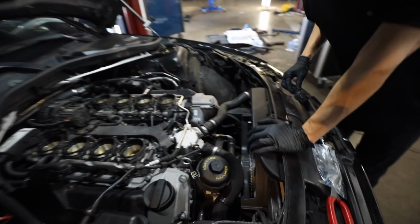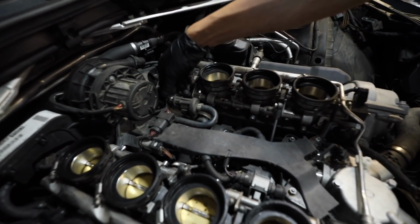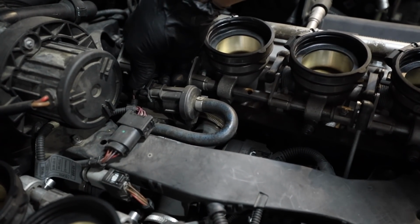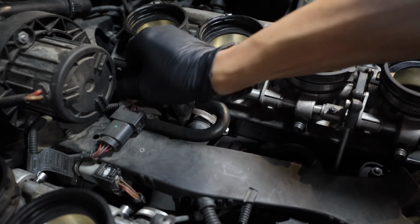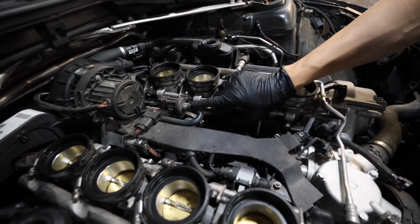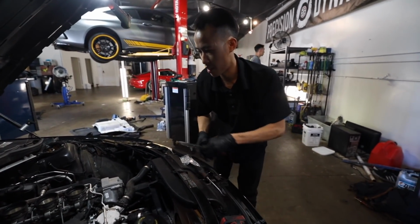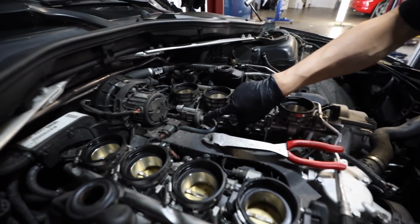So to replace this, there are two clips on it. There's this one, and then the one in the back. So we're going to pop this off, unplug the sensor, or the connector to be exact. And then there's going to be a clip on the back side. Now there are two ways to take this off. I prefer to just use cutters. You can use a flathead as well. So we would just get right behind here.